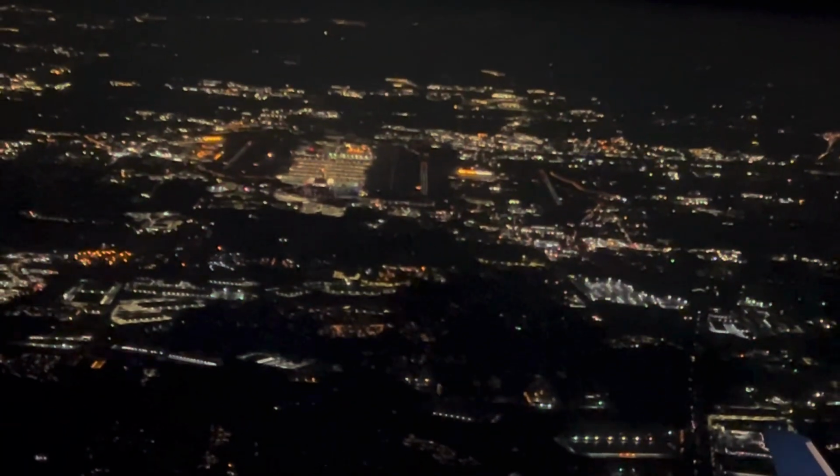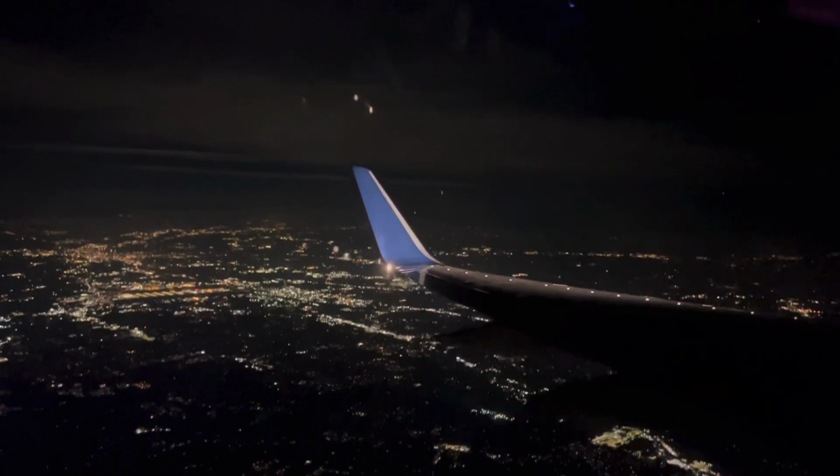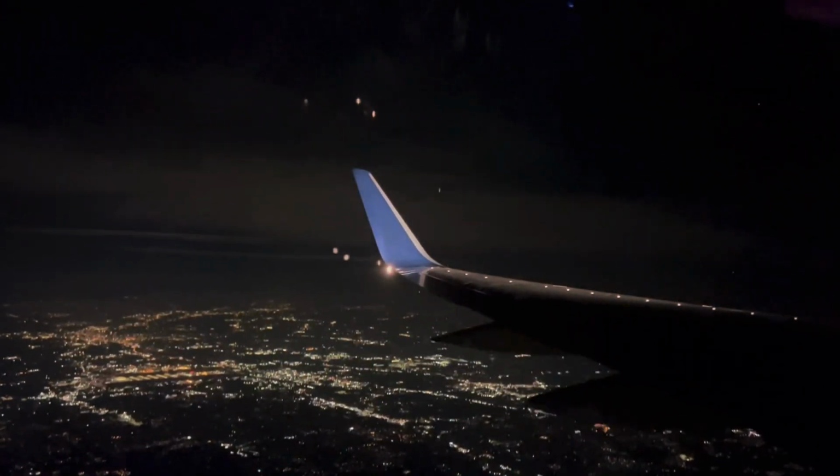As we turn to the left, I can't help but look back at the airport we just departed from. The airport is recognizable by lights that illuminate the multiple concourses. After turning to the left, we turn towards the right, towards Orlando, as we climb to 33,000 feet.